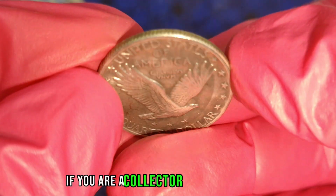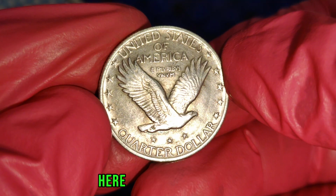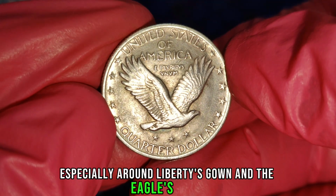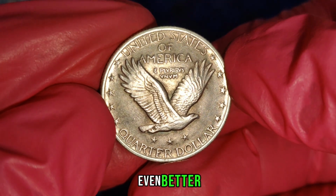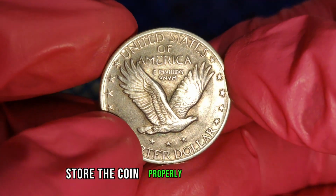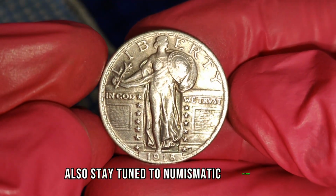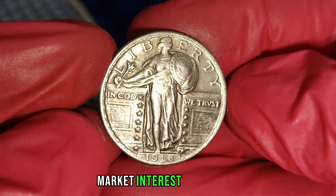If you are a collector aiming to acquire or preserve a 1918 Standing Liberty Quarter, here are a few golden tips. First, always aim for coins with visible detail, especially around Liberty's gown and the eagle's wings. If you can find a certified, very fine piece, even better, it adds credibility and can increase resale value. Store the coin properly in a protective holder to prevent tarnishing and physical wear. Also, stay tuned to numismatic auctions and forums. These are great places to track real-time market interest and values.